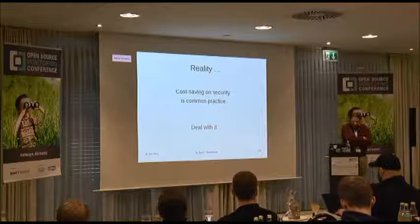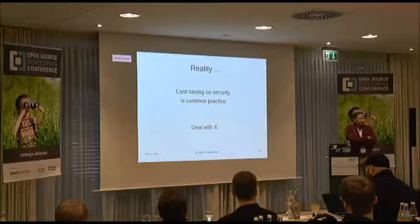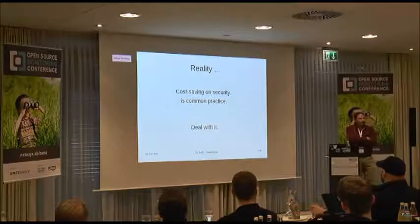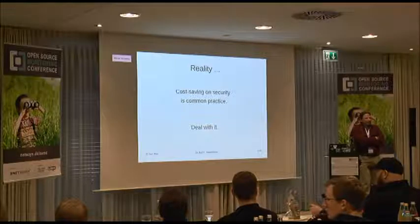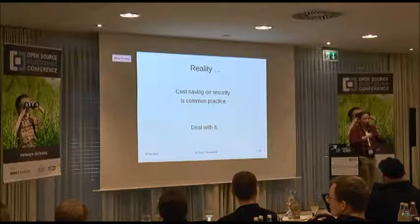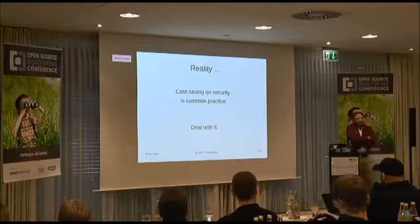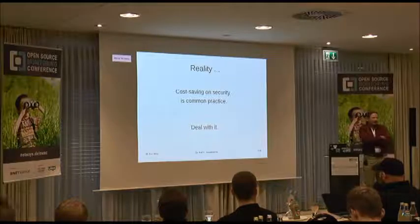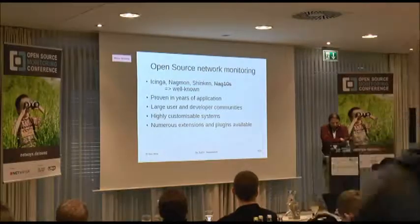The reality is that cost saving on security is common practice. If you have the big luck to have a boss who supports you in building up a monitoring infrastructure, monitoring on security, which you cannot really grasp, you cannot really show performance in that system, it's even more difficult to get money for that. And I thought things would change with the Snowden revelations, but actually they don't. That's my impression. So how do we deal with it?